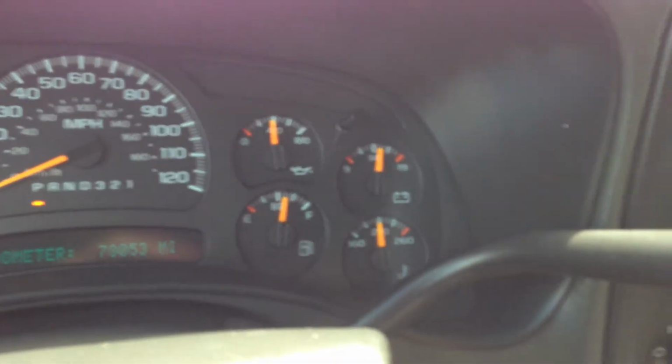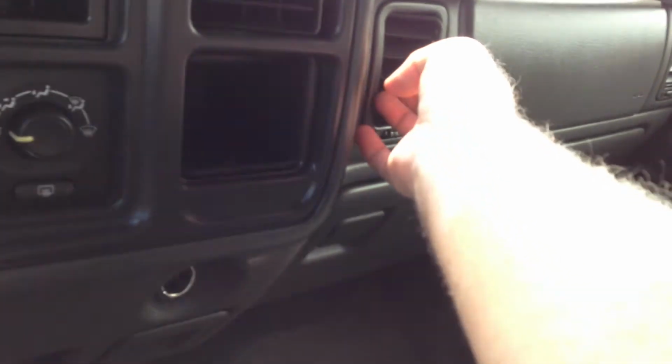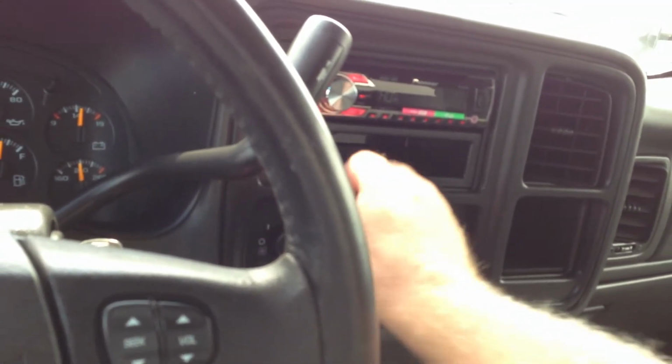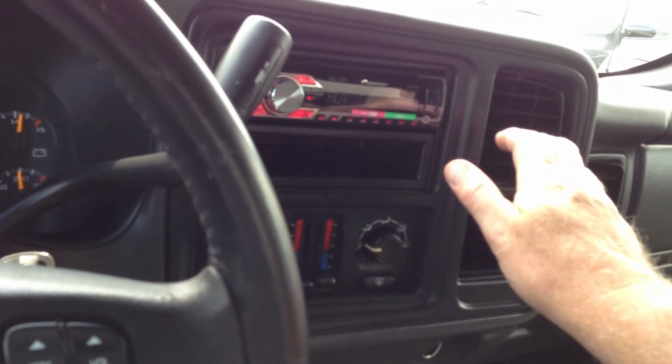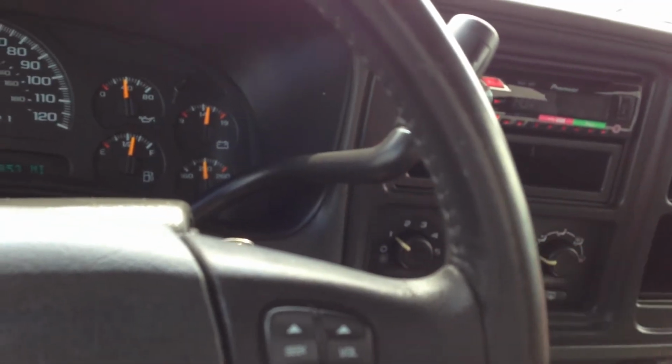Let me turn on some air. Air's blowing cold. It's kind of getting warm here in Tucson. Probably going to be 85 or 90 today, I think. Yeah, that feels good. The air is working well.